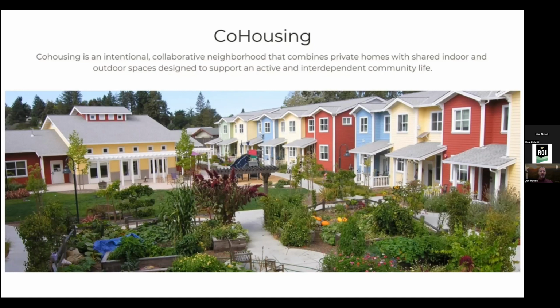So in this example, you can see a playground here, you can see a garden space, you can see a common house. These common houses traditionally have some sort of dining facility and some sort of kitchen. So it becomes a communal space, and I've read about co-housing neighborhoods where people eat together every night. Or sometimes it's more like what you might see in a more traditional housing development that has a common space where people use it for special events or things like that.